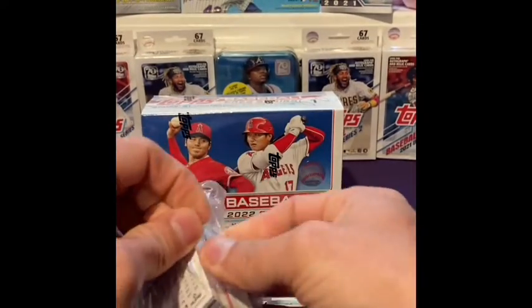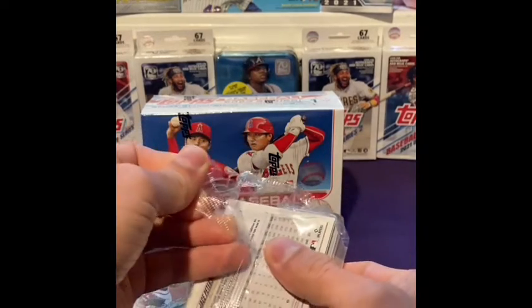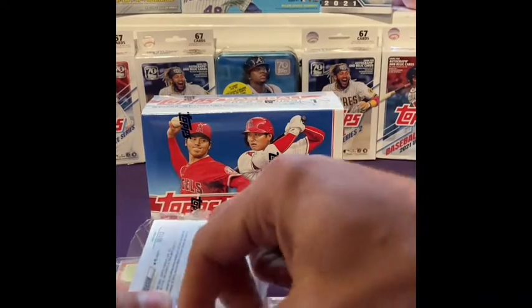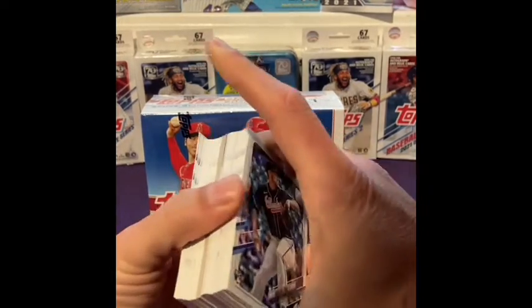We are on to the next and last hanger box in this $40 versus $40 versus $40. We're going to see if this one can be even better than the ones we've already opened. I don't know. We still have no Kelenic, which is crazy.